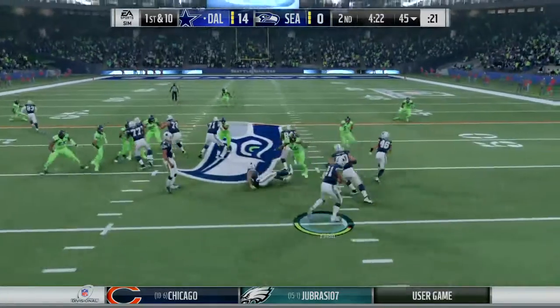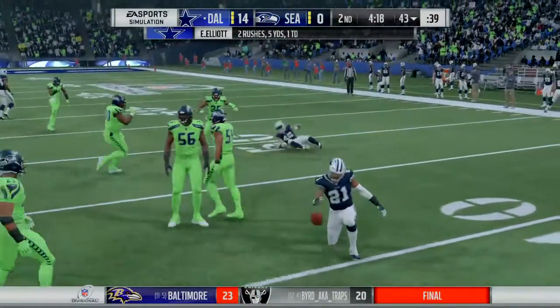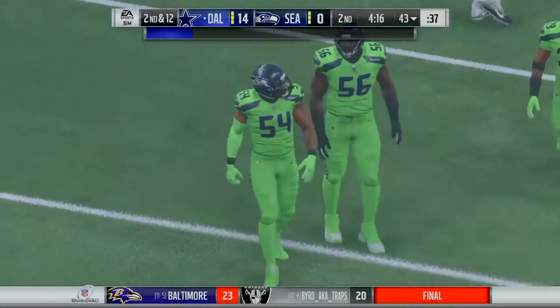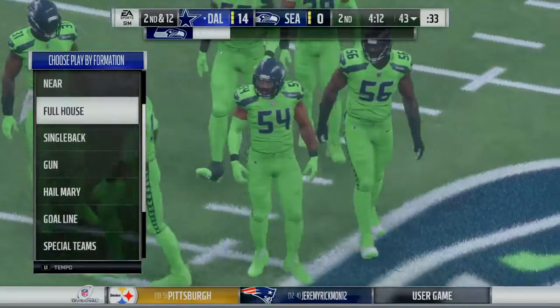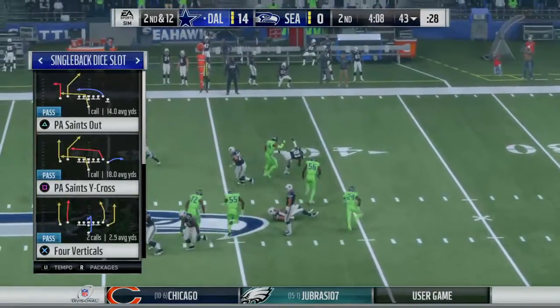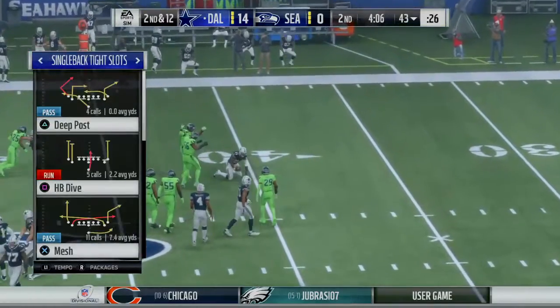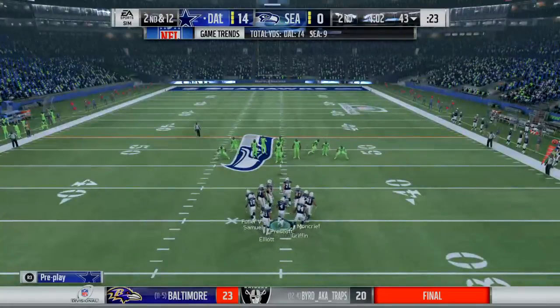They'll start the drive with Elliott. A big hit. Knocked down sideways. It's a loss of 2 there, bringing up second down. I'm no offensive mastermind, but of all the guys on the field to block, you might want to stop him. Look, I've got a very simple rule. An unblocked defender is usually your best defender, and he ended up making the play there.